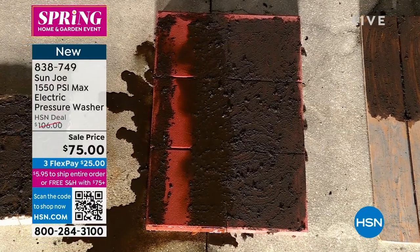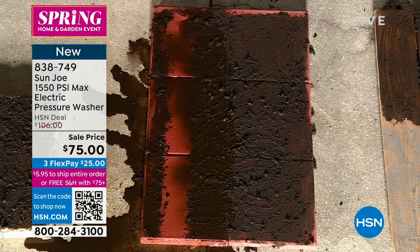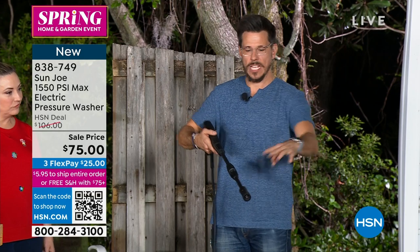Now, this is another cool thing. Some of the other pressure washers that I present have different nozzles, right? They've got the 0 degree, the 45, the 90, and all that means is it changes the direction and how much water comes out, right? You don't have to worry about any extra nozzles. The nozzle is built in and it is adjustable.